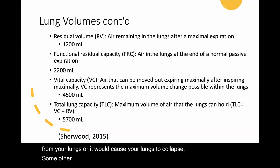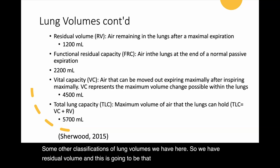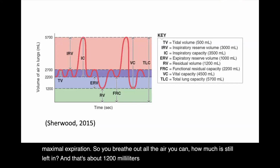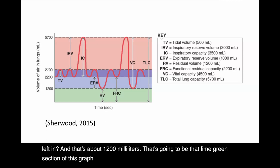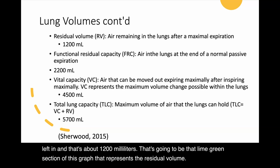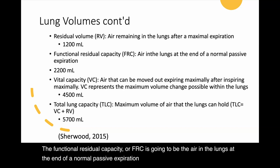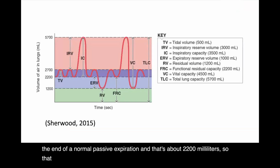Some other classifications of lung volumes we have here. So we have residual volume, and this is going to be that air remaining in the lungs after a maximal expiration. So you've breathed out all the air you can, how much is still left in, and that's about 1,200 milliliters. That's going to be that lime green section of this graph that represents the residual volume. The functional residual capacity, or FRC, is going to be the air in the lungs at the end of a normal passive expiration, and that's about 2,200 milliliters. So that FRC is going to be that light purple plus the light green.